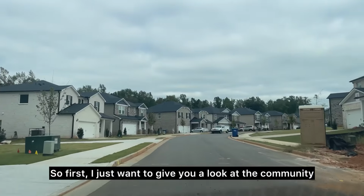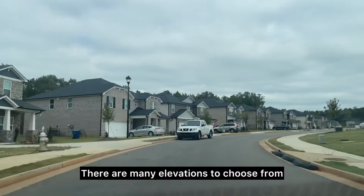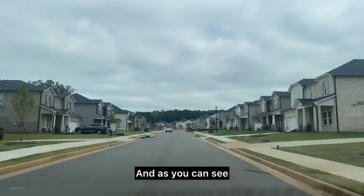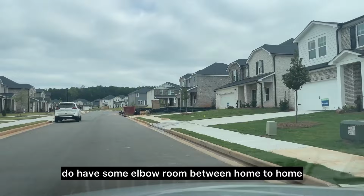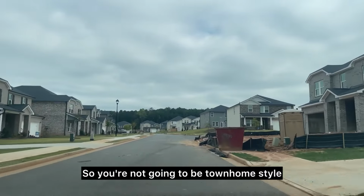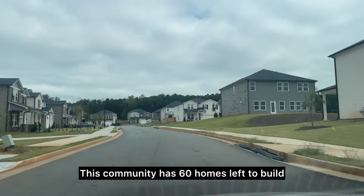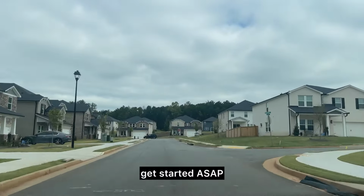So first, I just want to give you a look at the community. There are many elevations to choose from. And as you can see, you do have some elbow room between home to home, so you're not going to be townhome style. This community has 60 homes left to build. So if you like what you see, get started ASAP.